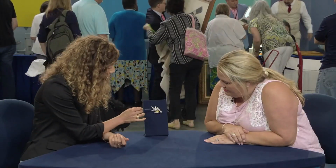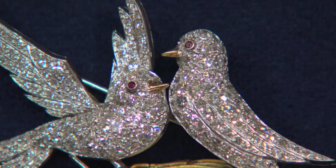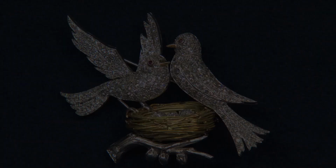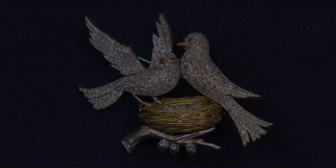Although it's not marked, the detailed craftsmanship of the bird suggests it was made by a skilled artist. It's a wonderful family piece to have. At auction, it could be sold for somewhere between $4,000 and $6,000. Okay. The retail value would be, I'd say about double, maybe 10 to 15,000.